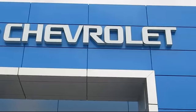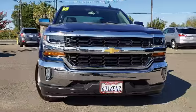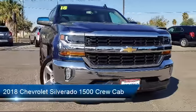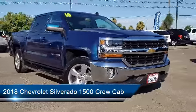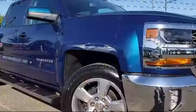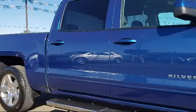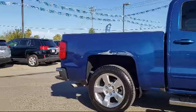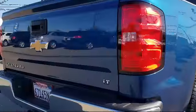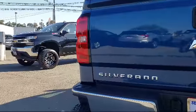Welcome to Thompson Chevrolet, and here's a look at one of our pre-owned vehicles from our great selection of cars, trucks, and SUVs. It comes equipped with Sirius XM satellite radio, keyless entry, OnStar, premium sound system, Bluetooth smartphone integration, navigation system, alloy wheels, tow package, a backup camera, dual power seats, and has less than 10,000 miles on the odometer.